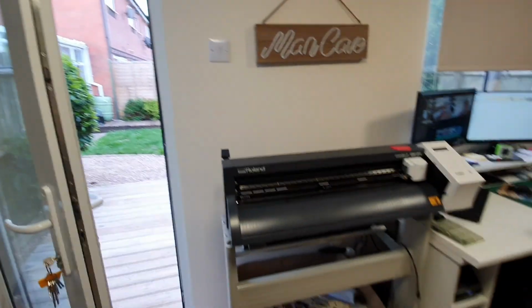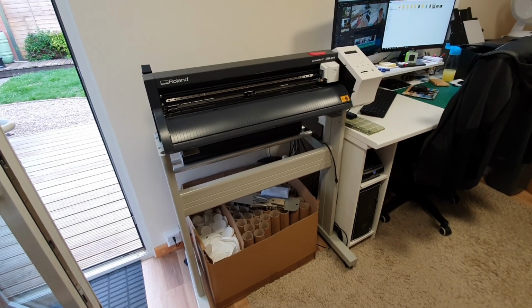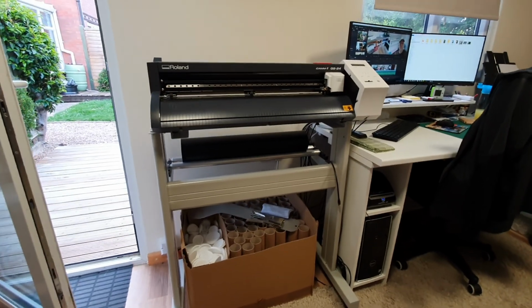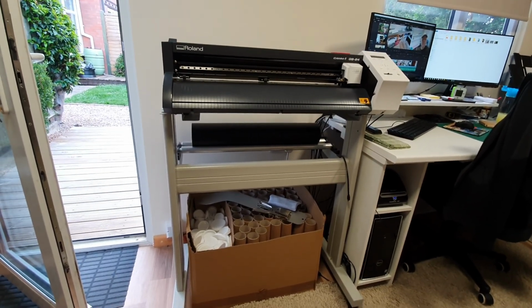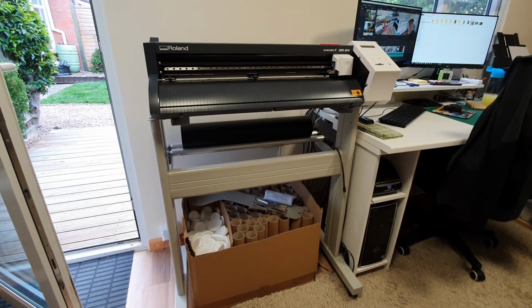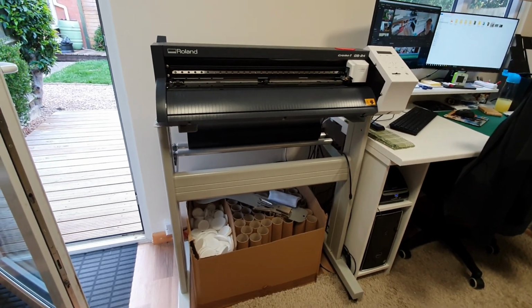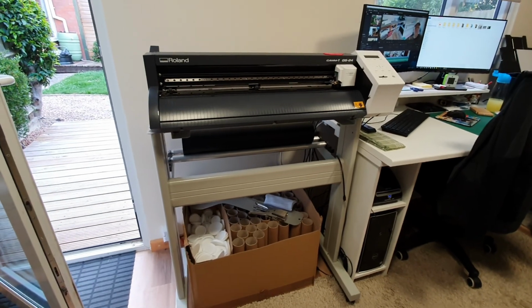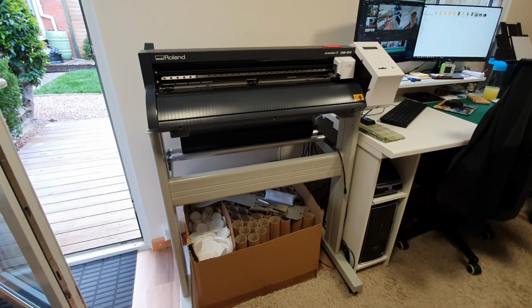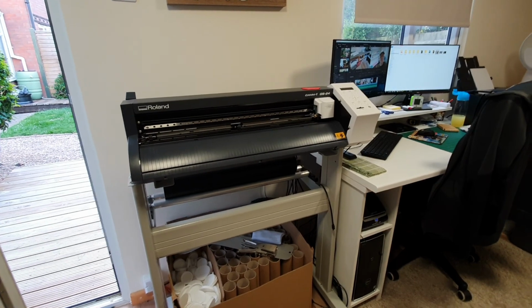Over here, as I said before, I bought myself a new vinyl cutter. This is a GS24 model. This is made by Roland, so it's a decent bit of kit. It's taken me a little while to get used to it. Underneath you can see, I don't know if you can make out, there's a big roll of vinyl, and you pull it through. That's about 50 meters long, and as I said, it can cut up to 24 inches, so you can make vinyl decals 24 inches by 50 meters. Not that I think you'd ever have a need for it.